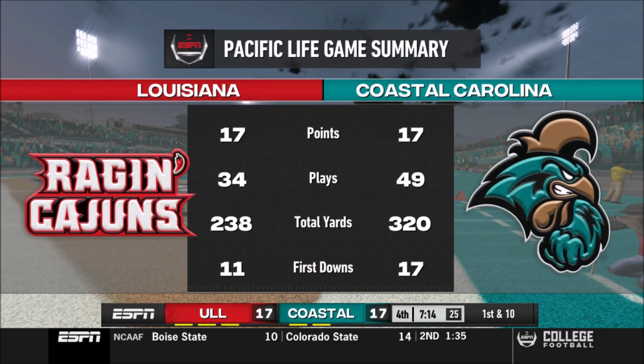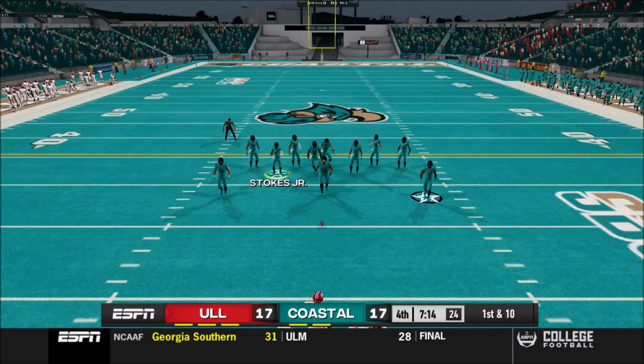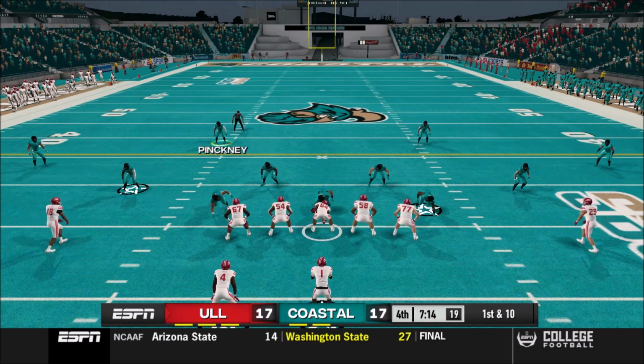Well, this is a competitive game. It's fun to watch these 2 teams go back and forth. Just when you think one team has the edge, the other gets right back into it. This is exciting. We might have overtime in the back of our minds, but down on the field, that hasn't occurred to anyone. They want to end this thing in regulation.